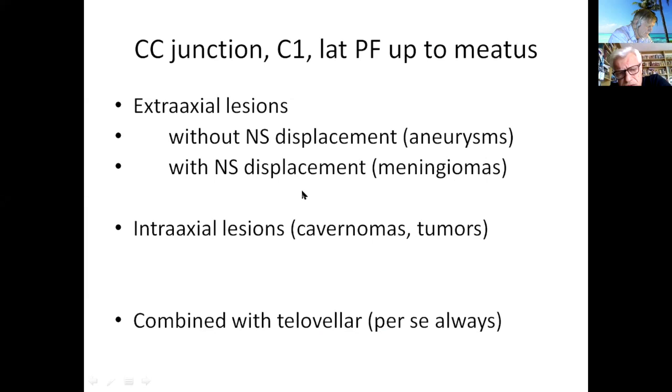That's what you do. And there are extra-axial lesions. First, without nervous system displacement, those are usually aneurysms. With nervous system displacement, usually meningiomas. And then there are intra-axial lesions, and those are cavernomas and tumors. And now we shall go from one to the other. And usually, or per se, always, it's combined with telovelar approach. You need to move the tonsil, you need to create the space for yourself to see the brainstem, to get in front of the brainstem usually.